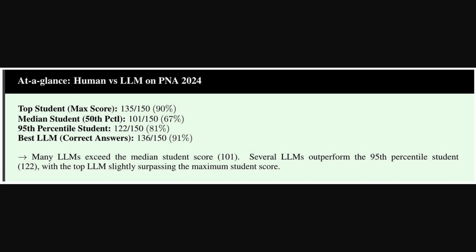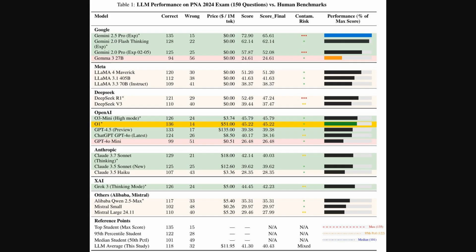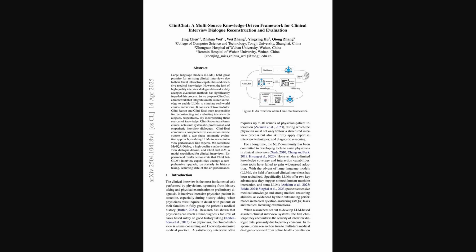But the authors rightly point out limitations. It's one exam in Portuguese, with simple prompts, and they stress the need for much more validation before clinical use. They see these as non-adjunctive tools, aids for clinicians, not replacements. Moving on to our next study.